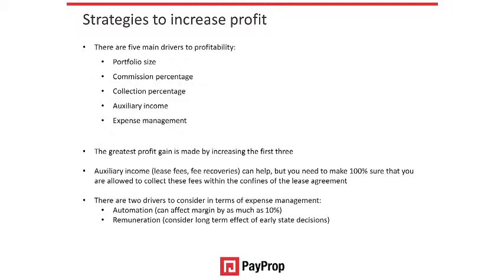The three things that make your portfolio the most profitable is firstly growing it. I mean, that's obvious, right? But the second one is probably the most important lever that you've got in a rental portfolio. So often we speak to agents who say, I charge 10%, but for some owners I do 8%, and for some I do 7%. You know how it starts, 10 plus VAT, then 10 minus VAT, then 8 plus VAT, then 8 minus VAT. So here's the rub.